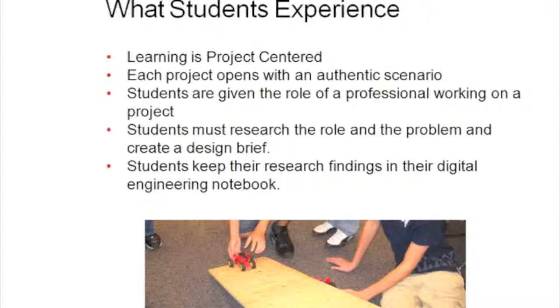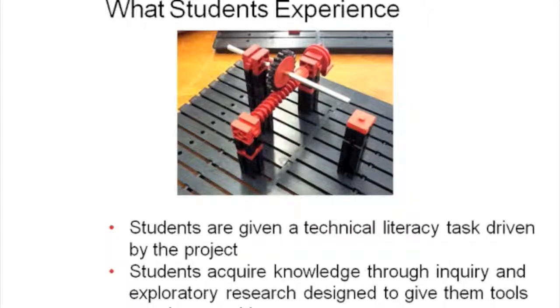Now, what are students going to experience? Under the project focus model, students are told up front what they need to learn and understand, and they are provided with different tools and pathways to achieve this goal. Now, among other things, students must learn the documentation process. They're going to create a design brief, keep a digital engineering journal. They're going to do research outside of class. They're going to do homework as well. They're going to acquire knowledge through inquiry and exploratory research. They're going to learn technical literacy by the task that they're given.